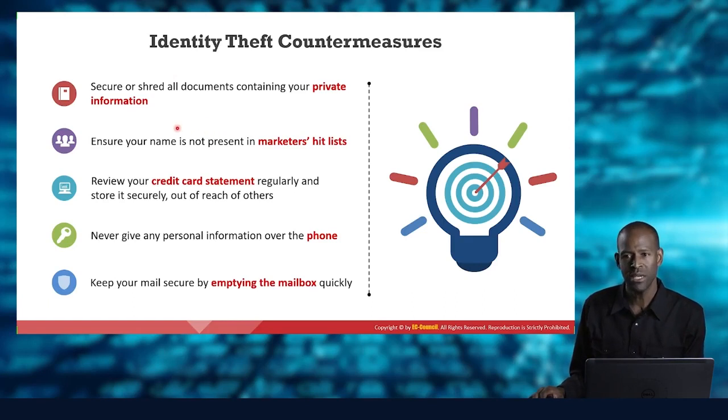Ensure your name isn't present on marketers' hit list. You can actually petition for that. Review your credit card statement. Again, you can use monitoring tools for that. Never give personal information over the phone. And so if someone calls you and somehow works you into a point where it's time for you to give personal information, stop. Ask yourself, is this legitimate?